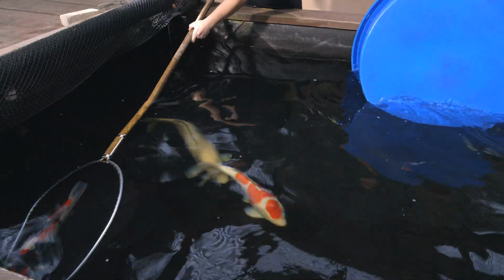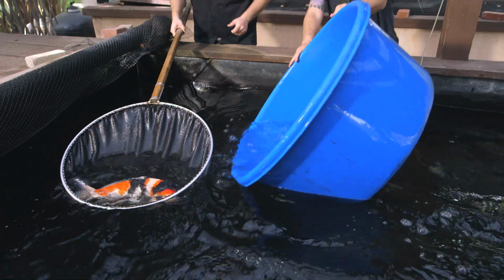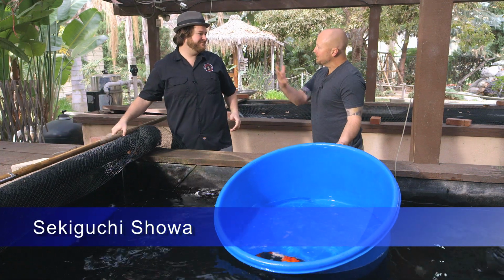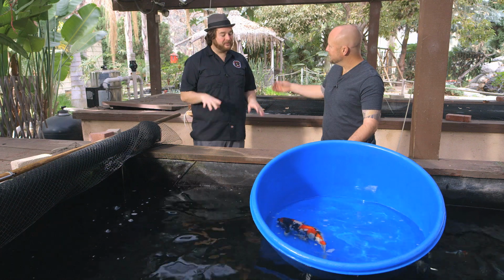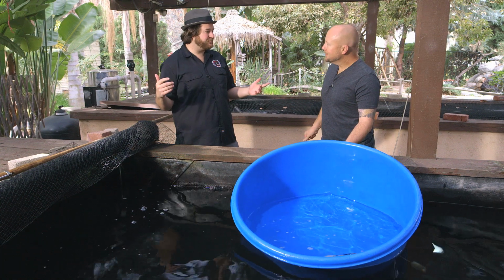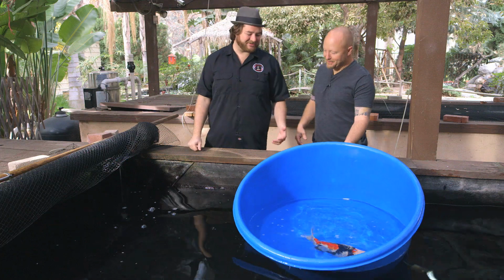So, the first koi I'm going to pull up for you is this nice 2-year-old Sekiguchi Showa. So tell everyone about Sekiguchi. How are you putting this word in front of Showa? Oh, okay. Yes. Sekiguchi is the breeder. It's two brothers, Masayuki and Takaharu, and they're some of my best friends. They're great guys to hang out with in Japan. If you're ever at Sekiguchi Koi Farm, tell them I said hi.